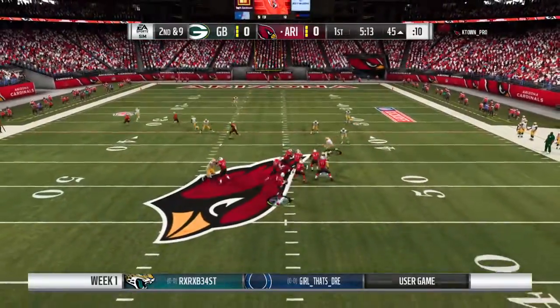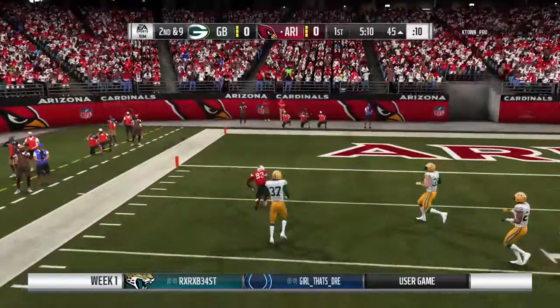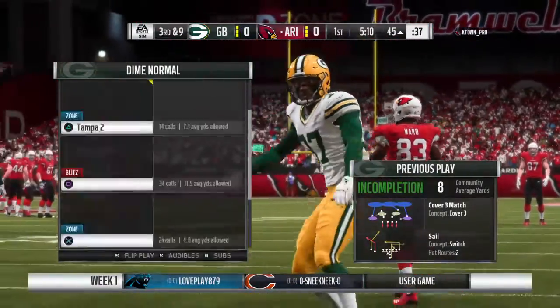On 2nd down, Rosen. He's going to let this one go deep. So the long attempt falls innocently to the ground, and it brings up 3rd.